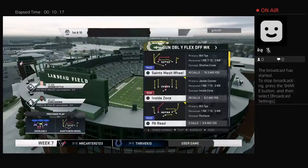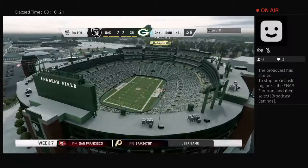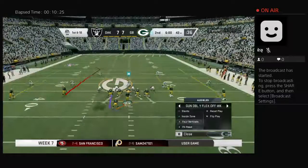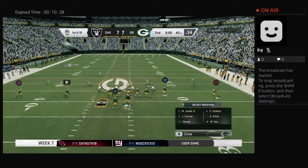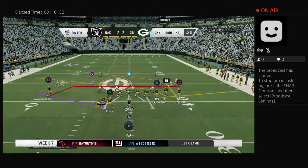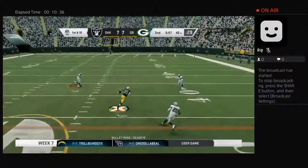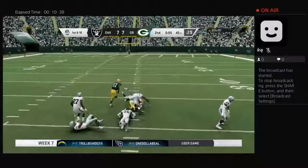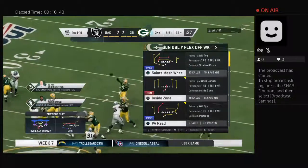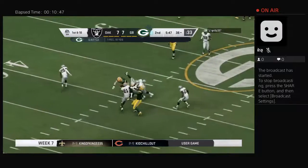Back for the second quarter in Green Bay. It's the Packers in possession of the football as they've got it with a 1st and 10. They'll throw on first down with Ryan. The first catch of the game for George Kittle. And they'll get him down as he's inside the 40. Another big gainer that time. This one goes for 19 yards.